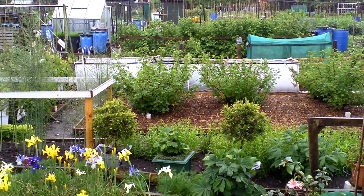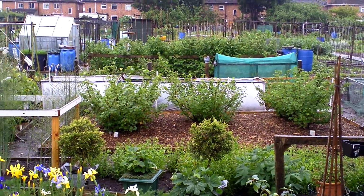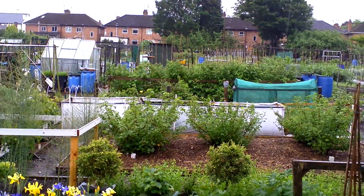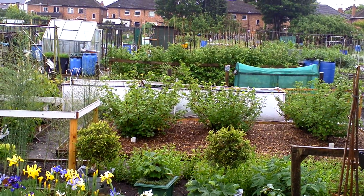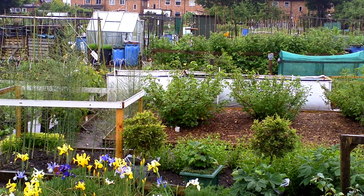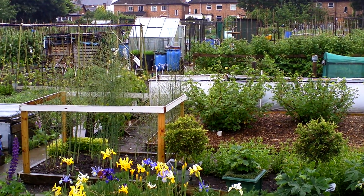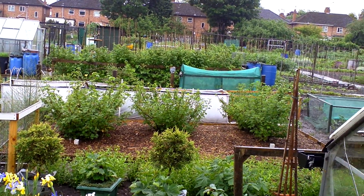Well, for some time now it's been raining. We had glorious weather, absolutely gorgeous weather, too hot to work in. Still did, but it was too hot to work in really. And now for the past week we've had this nastiness, and the past few days it's been raining really bad.